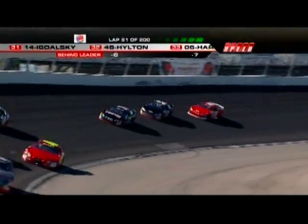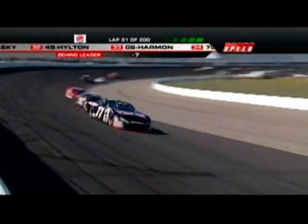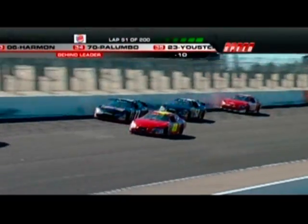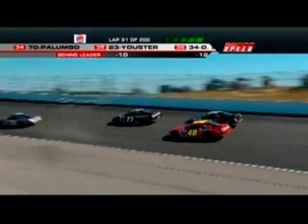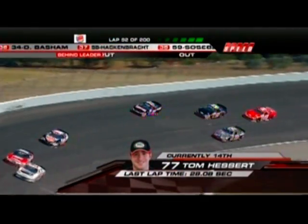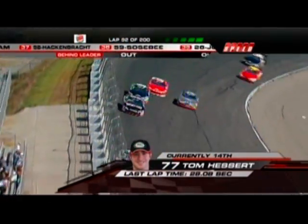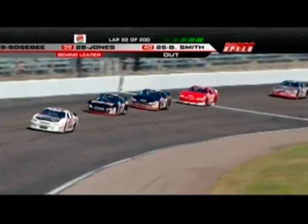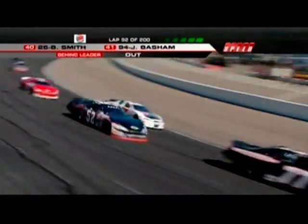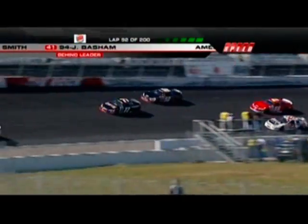There's Tom Hessert right now in the 77 car. Tom is all the way back to the 14th position. Kyle Fowler just behind him in the 52. You see James Hilton in the 48, going a lap down. Tony Palumbo in the 70. Again, he brought out our most recent caution on lap 77. Jesse Smith, the 66 car, right behind the 52 of Fowler. There's Joey Coulter, the Charlotte Checker Chevy, right in front of Tom Hessert.